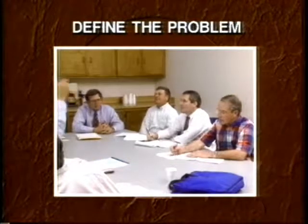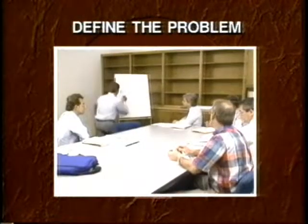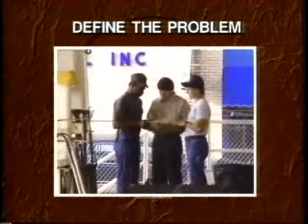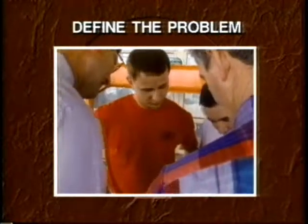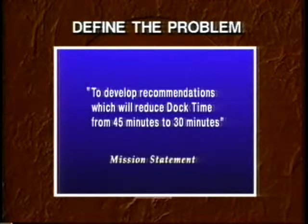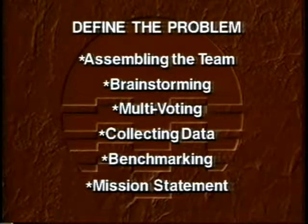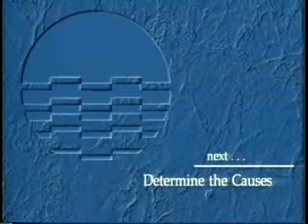We saw how the team was assembled from different but related departments, brainstormed topics, multi-voted, collected internal data, benchmarked their performance against other companies, and created a mission statement. Your instructor will review these and other tools in detail and help to prepare you for our next segment, Determine the Causes.